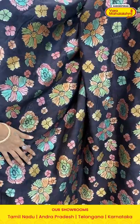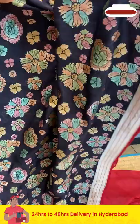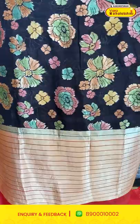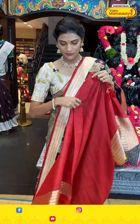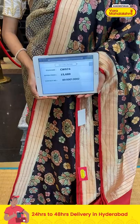Let's see the border of the saree, which is in contrasting red color and has cross lines over it. Now moving on to the pallu, which has cross lines and we have gold kadi to it. And here comes the contrast blouse for the saree in red color. To place an order for this one, take the screenshot along with the item code, which is CW974, and the offer price for the saree is 15,680 rupees. And you need to send the screenshot on 89000100002.